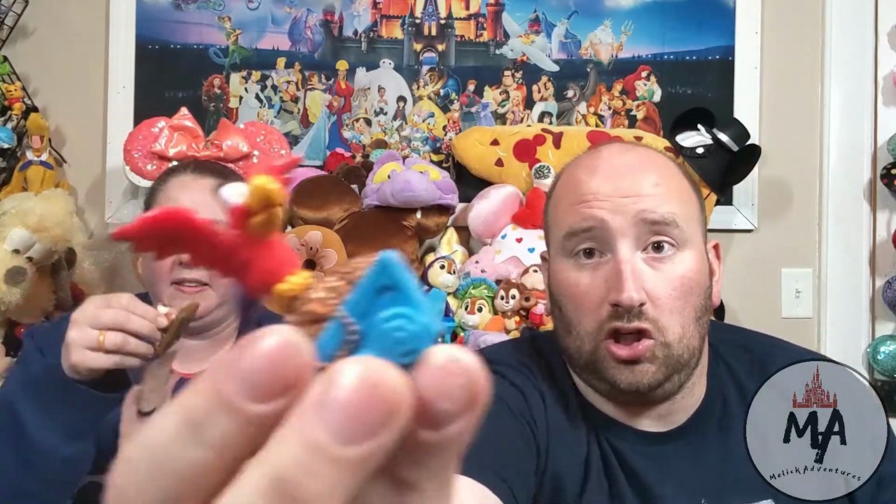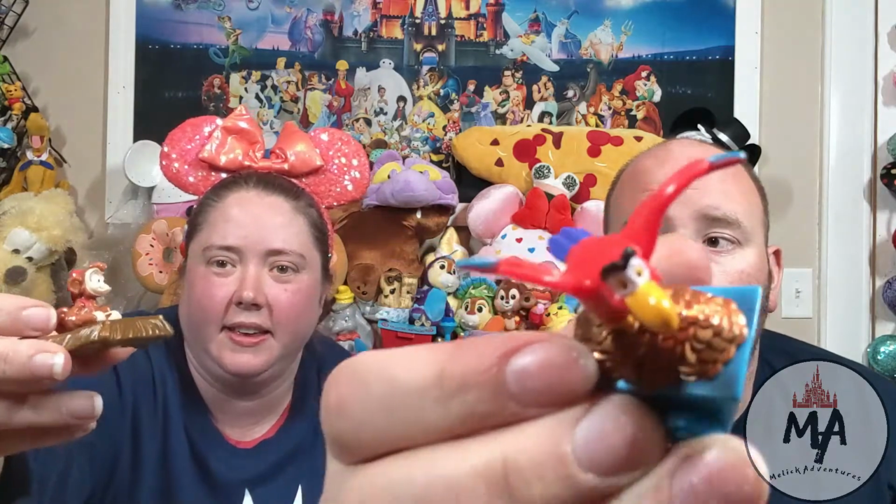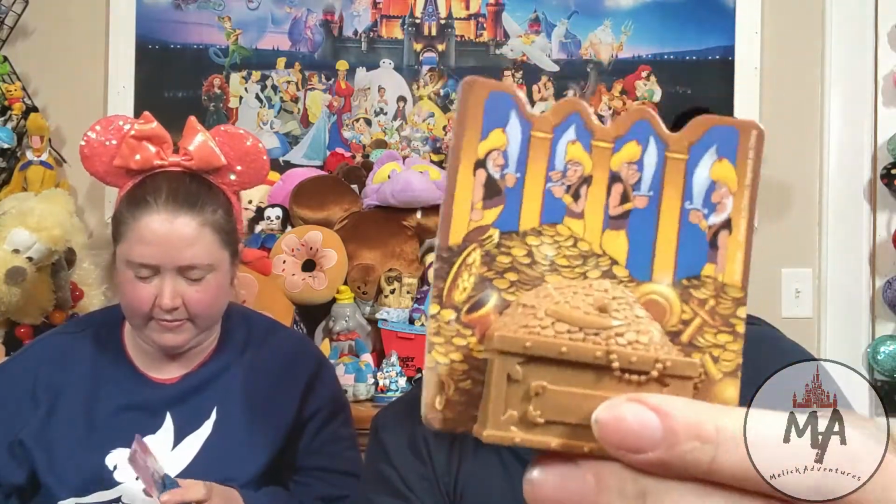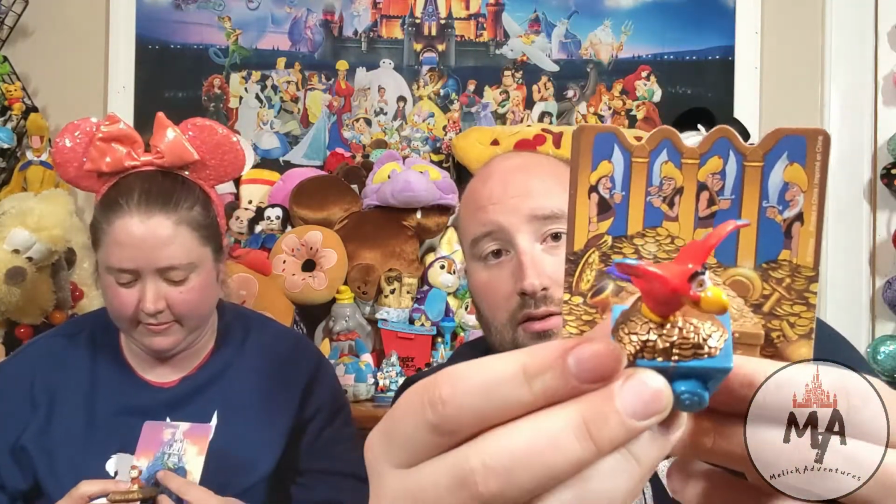Everything's really cute to her today. No, just look at this. And Iago is another one of those, you pull it back and he goes, Nurr! But here's Iago. And here's Abu and carpet on a gold cart. And Iago has the gold throne area as his background. And here is a castle in the background.